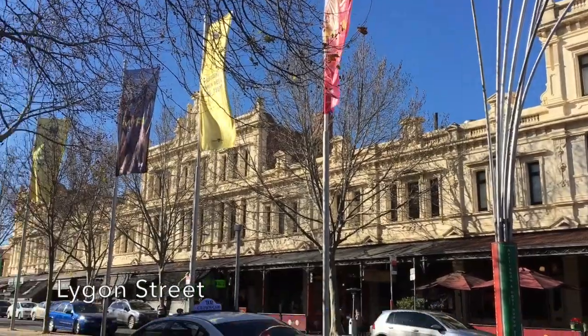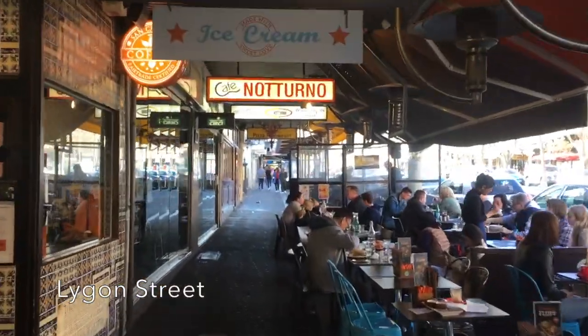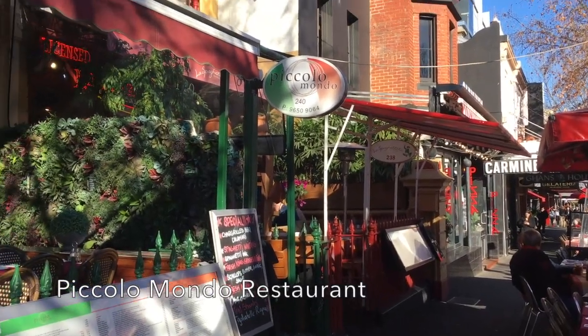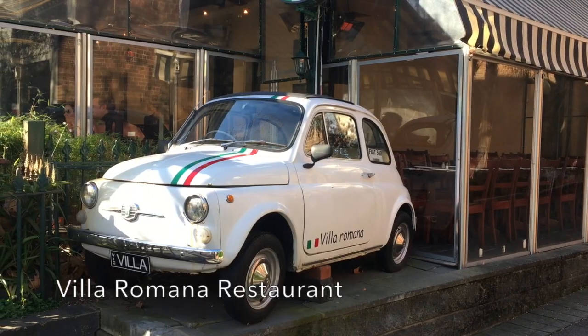Back to Lygon Street and Melbourne's Little Italy. Melbourne's Italian population boomed after the First and Second World Wars, and many of the migrants settled in this area. It's said that Australia's first pizzeria was opened on Lygon Street in 1961.